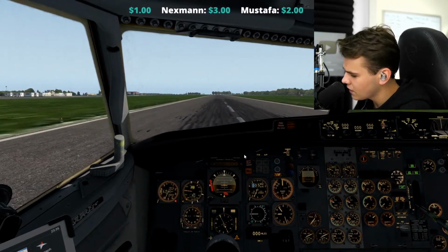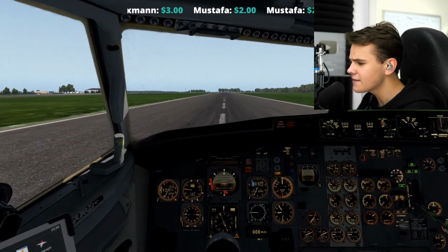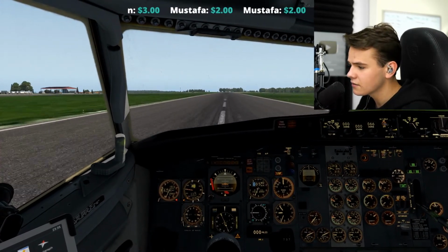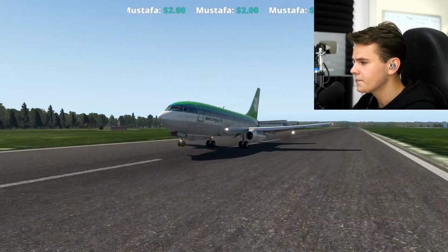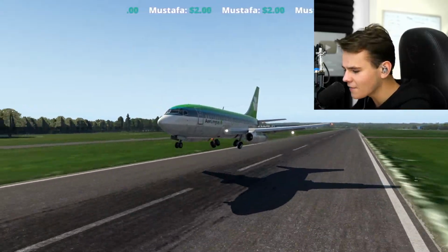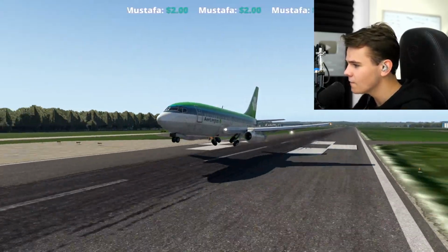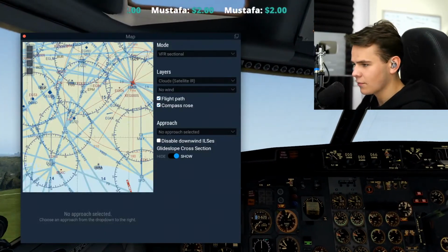Good. Let's go ahead. This is actually good. 80 knots, 100 knots, and well, 110, 120. 130. This is fine. Good, you guys, we've taken off. This has gone very well. Almost not very well, but this has gone nice.